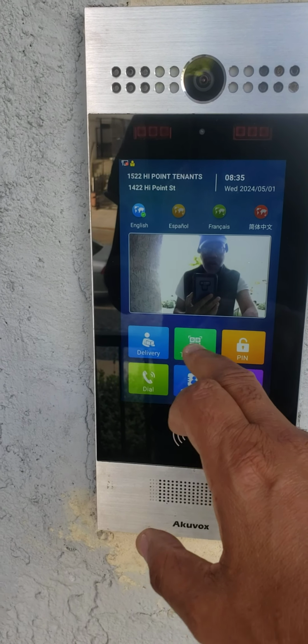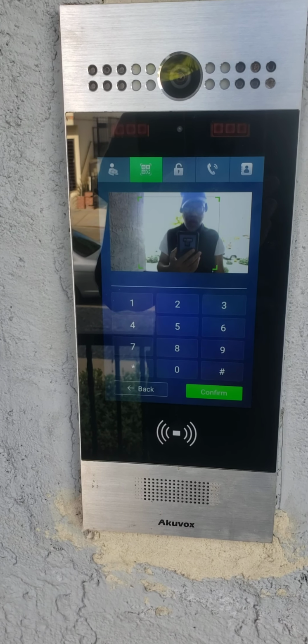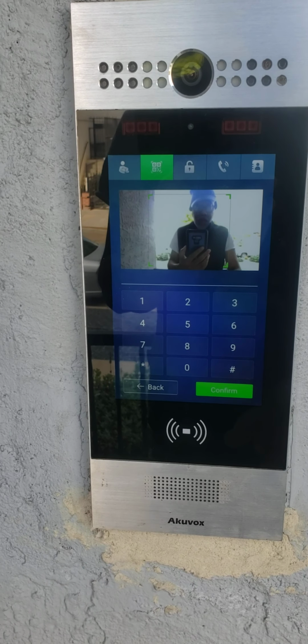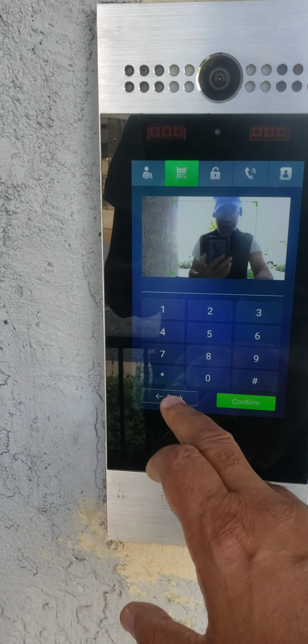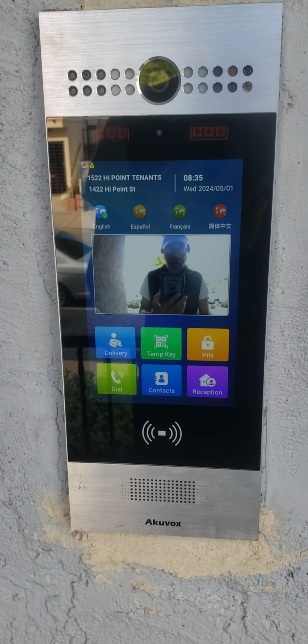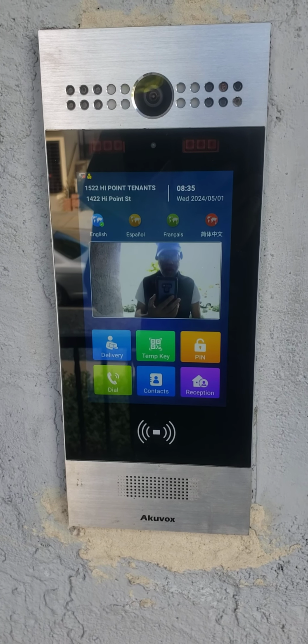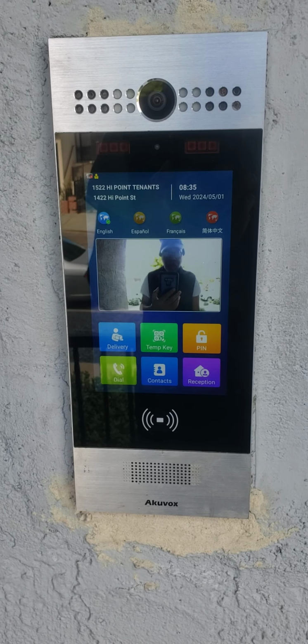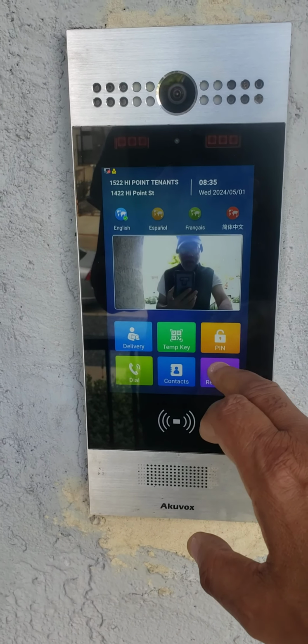Now, this right here says temp key. Please hold your QR code in front of the camera or enter your... We don't really know what a temp key is, so we'll just go back. But it looks like the temp key might be working if we knew what a temp key is. Now, of course, on the outside of this box here, you don't see any directions as to which key to push for which purpose.